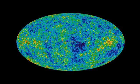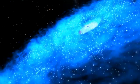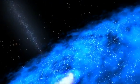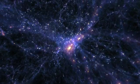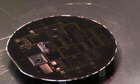Scientists already know what the universe looked like when it was a baby. And they know what it looks like today. What they don't know is how it looked in its adolescence. But scientists may finally get a glimpse at this unseen stage in the development of the universe from a revolutionary new technology being developed at NASA's Goddard Space Flight Center. An instrument on a chip.